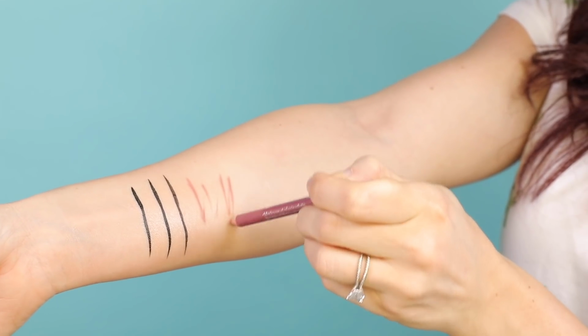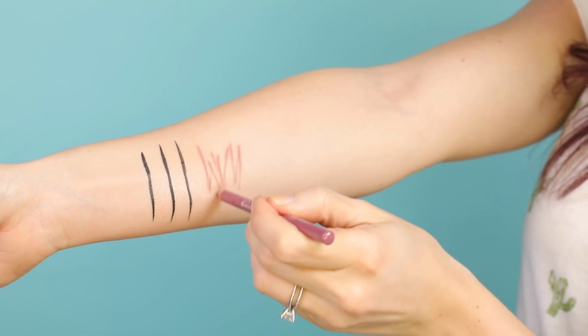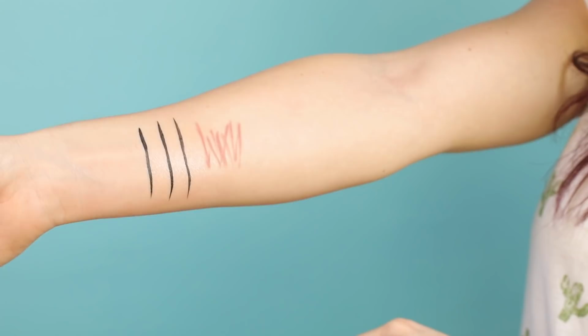The last thing from Essence I got was the lip liner I'm wearing, and this is in Satin Mauve, and it's just a really pretty kind of deeper mauve color. It's not the creamiest, softest, smoothest lip liner. It was really, really inexpensive though, but it's nice and it's really pretty, and I topped it with NARS Bound. That's what's on my lips.